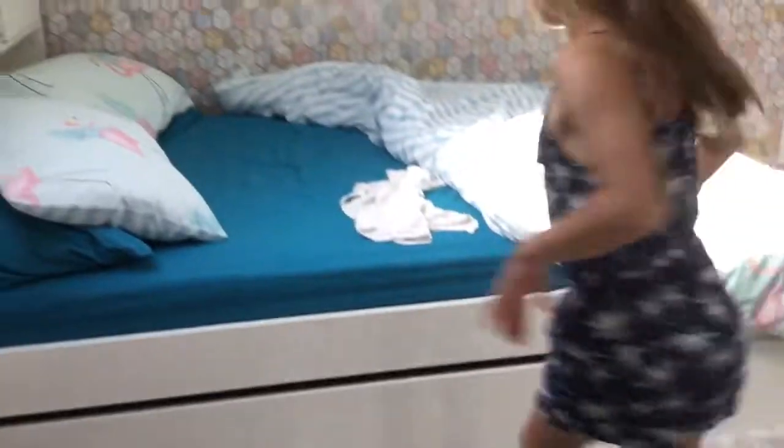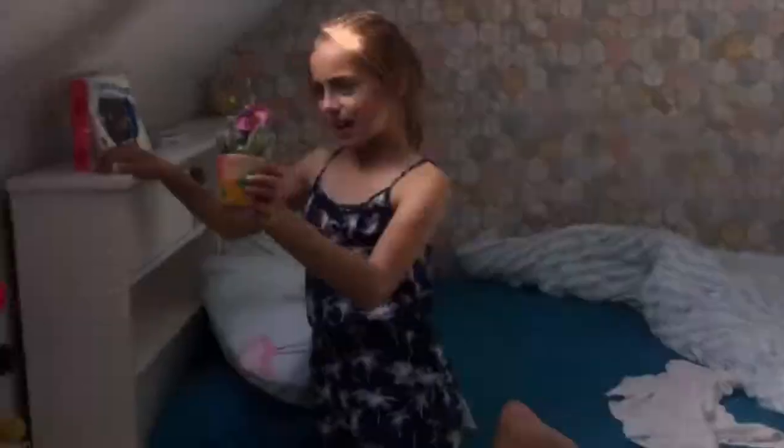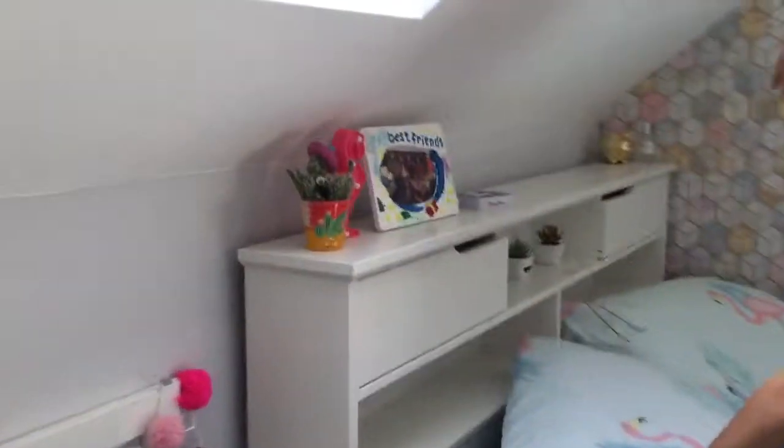Okay, so, and also guys, my room is neat and Millie's is not. So as you walk in, you see my lovely untidy bed, because my room is untidy. And then I've just got my cactus and a flamingo light and a picture of me and my friends, piggy bank and perfume.